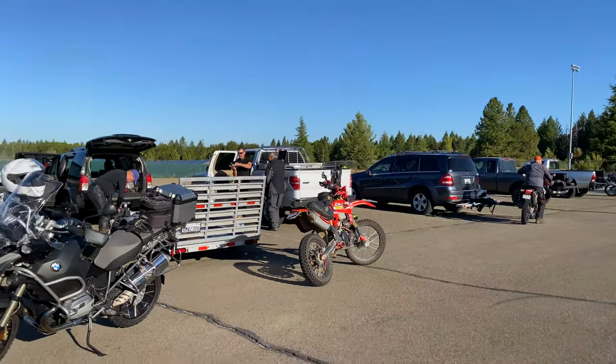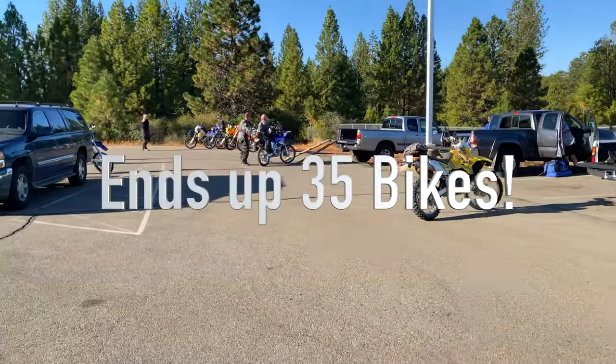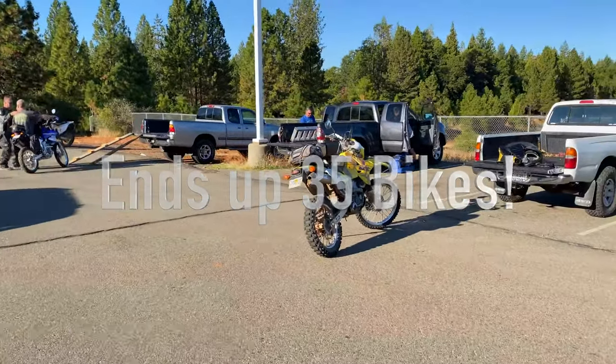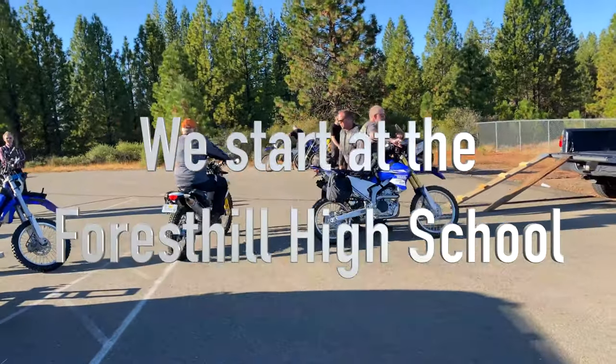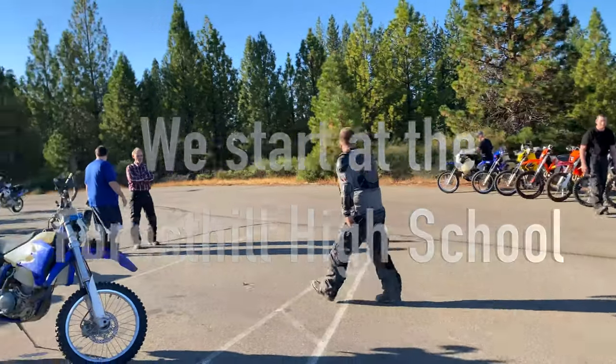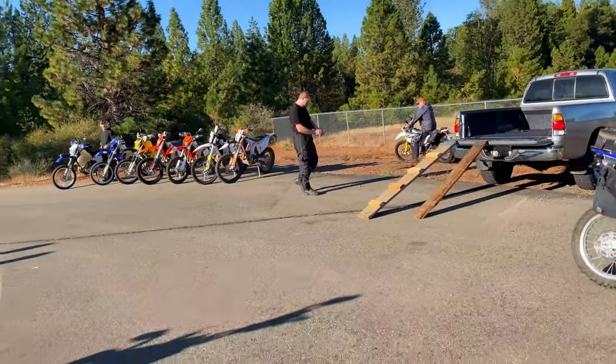So everybody's unloading. Can't tell for sure, but it looks like we might have 20 to 30 bikes maybe total. There I am. We're gonna line them all up for a couple of photos. There's more over there. Super excited about this ride.